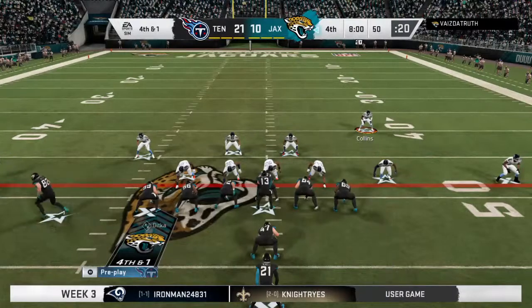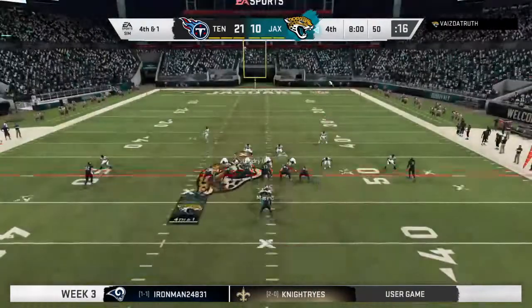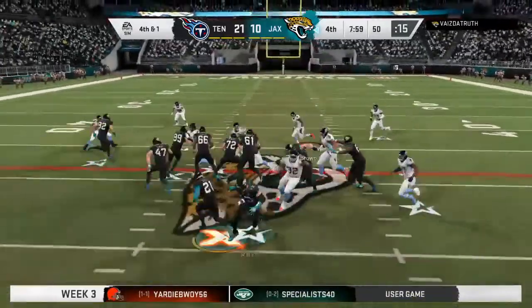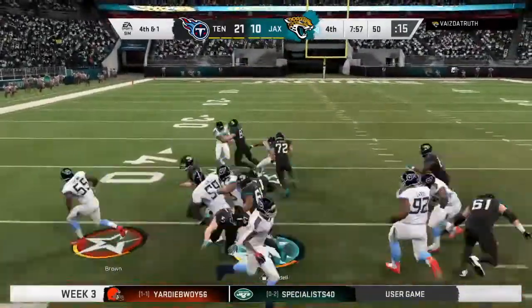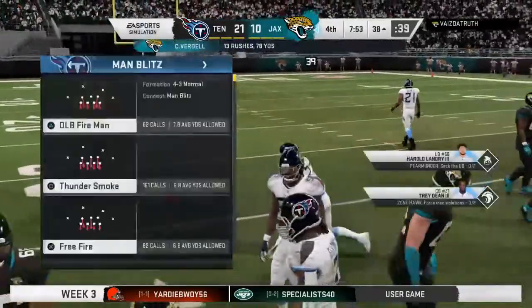Yep. Check right. Watch 85. Get in the weight room. Get it. They'll try and run for it. And they'll get him down as he's inside the 40.